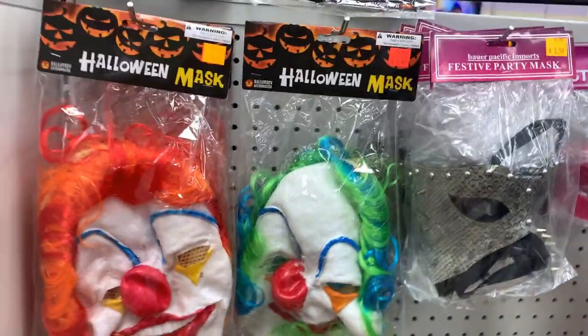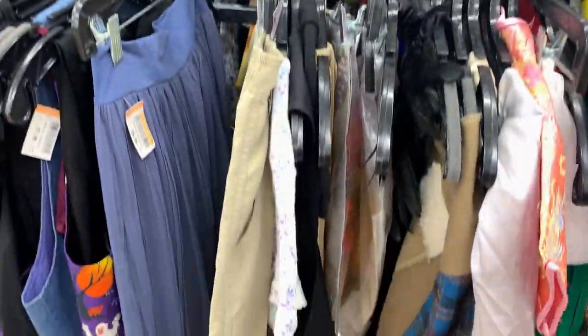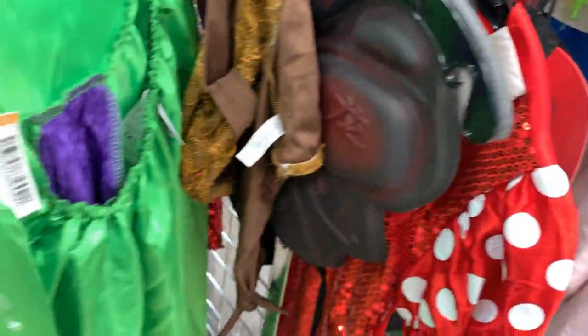As you can see, they have quite the assortment of costumes, and it's a little bit picked over. Anything and everything, including a sports nut. Oh, that was Christmas.